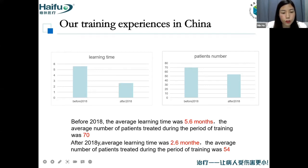We found that before 2018, the average learning time was 5.6 months. The average number of patients treated during the period of training was 70. But after 2018, the average learning time was only 2.6 months, and the patients only 54. Why did this happen? Because during the training procedure, we found something is not so good. So we established the training center in 2018. So this is a change.